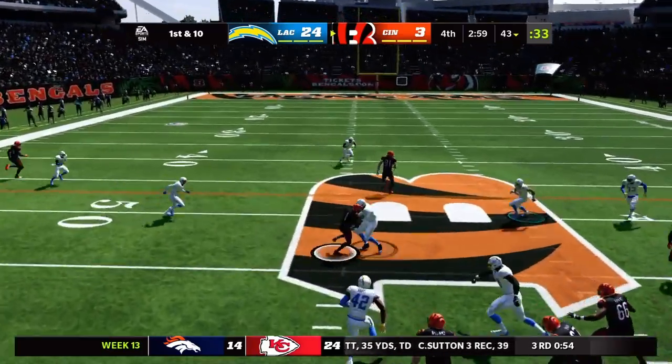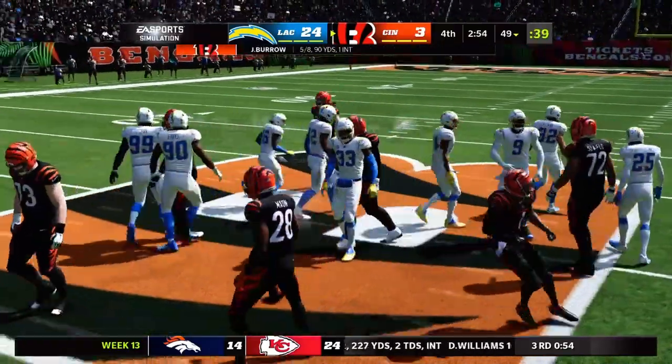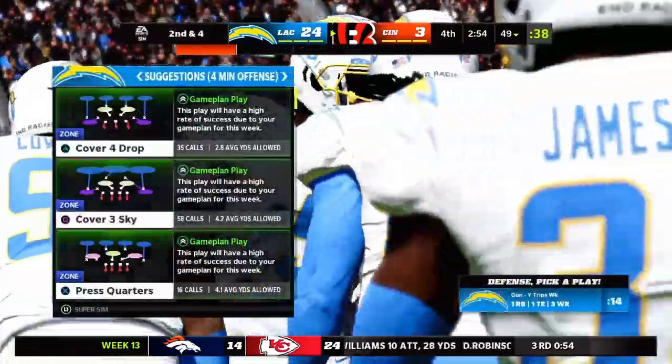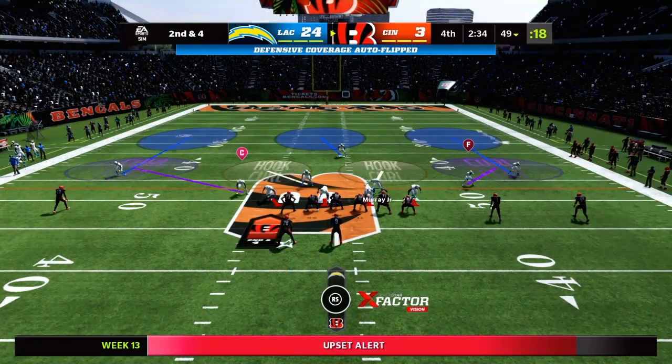They will throw on 1st down with Burrow. Open man is Chase, complete. A gain of 6 there on 1st. You got the big lead defensively. Willing to give them that underneath stuff, right?